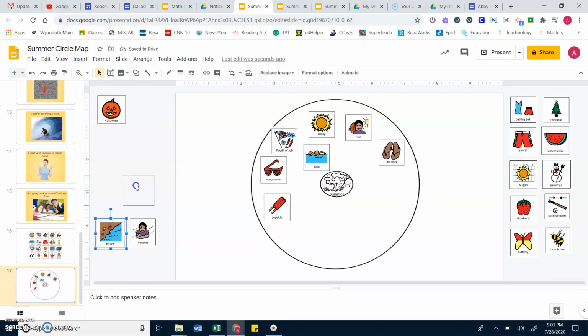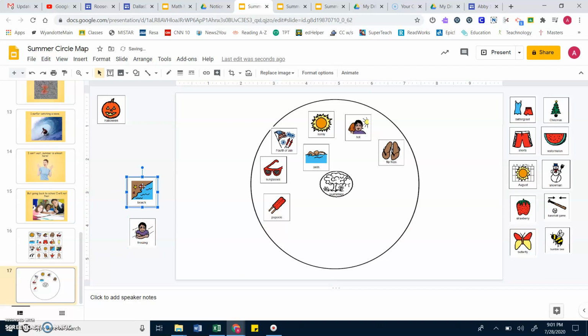Beach. Have any of you been to the beach in the summer? That's when most people go to the beach, is in the summer. So yes, beach would go in summer.